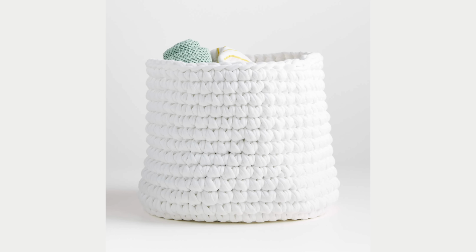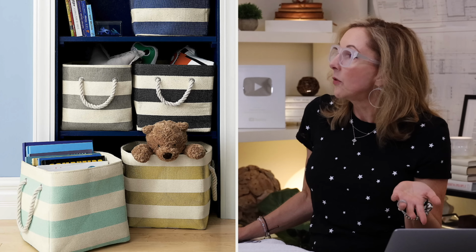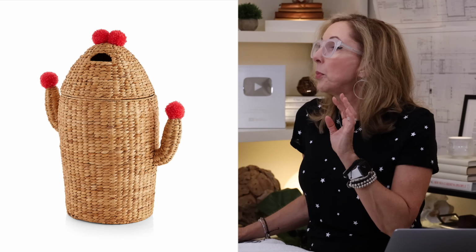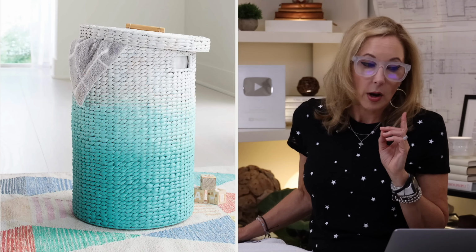Oh my gosh, there's everything from this sublimely simple white rope basket, which is big on the floor and fantastic, or this cute little one with the poofs on the sides of it. Those are great. All the way up through canvas and stripes and just amazing little ones that have clever sayings on them. There's a host of fantastic baskets built for both kids and nursery rooms that are just fantastic to be able to access. So these are absolutely great.